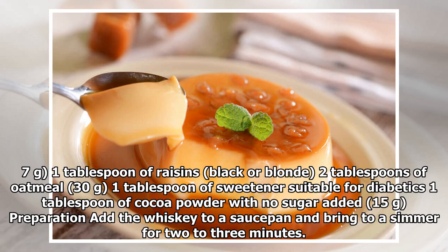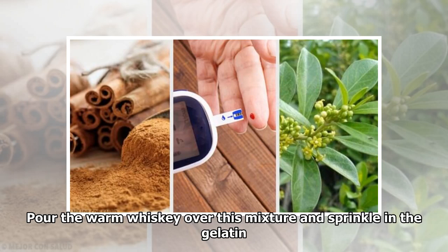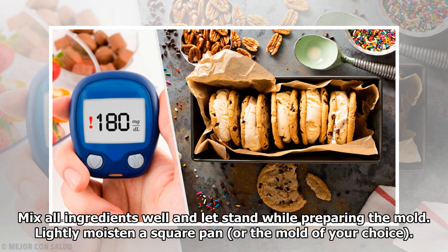Preparation: add the whiskey to a saucepan and bring to a simmer for 2 to 3 minutes. Mix the ricotta cheese, cocoa powder, nuts, oats, raisins, cinnamon, and sweetener in a bowl. Pour the warm whiskey over this mixture and sprinkle in the gelatin. Mix all ingredients well and let stand while preparing the mold.